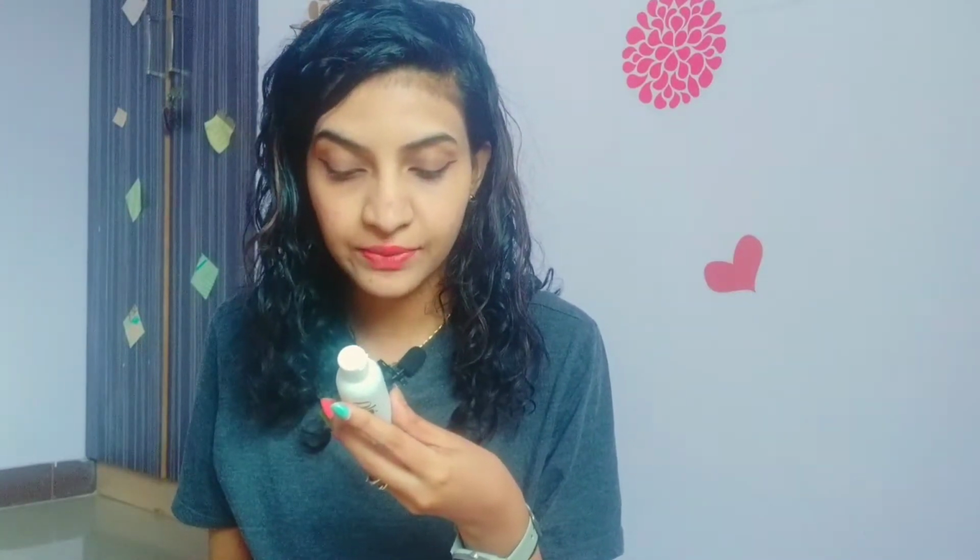Not only the pouch, as I said before, since I ordered in August, I got another product free. I got the Plum Green Tea alcohol free toner, 100% vegan, for combination, oily, acne-prone skin, worth 150 rupees. All the Smytten products are 100% genuine and the expiry dates will be correct, so you need not worry. And I got this also, worth 150 rupees. So with this pouch I got these 2 free products for 199 rupees.